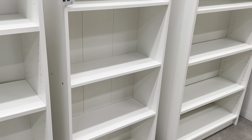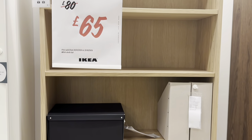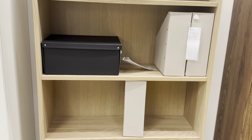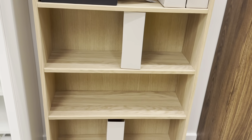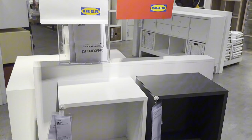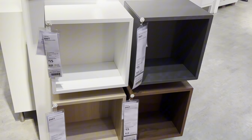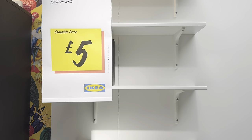This bookcase I know is very popular amongst people, just using it as handbag storage or shoe storage, and for £35, that's an absolute bargain. They also had it in this color as well. Then they had smaller cubes that you can stick onto the wall and put ornaments in there, style it how you need to.